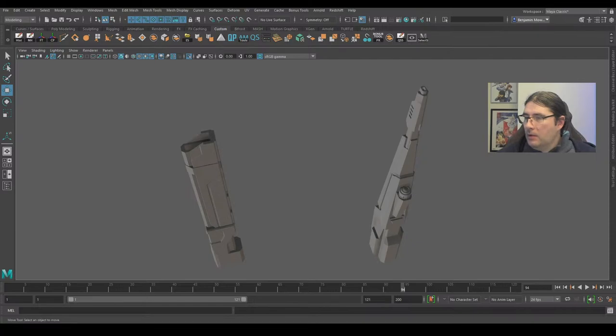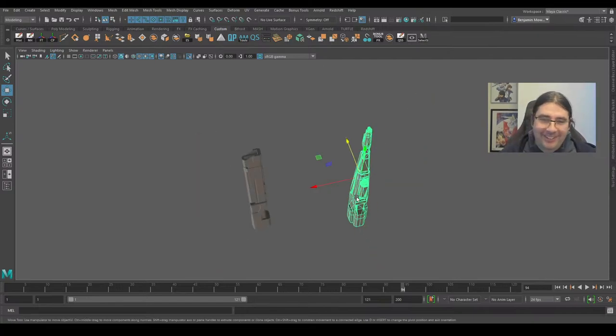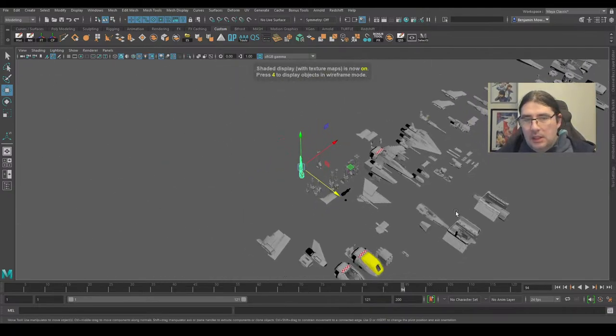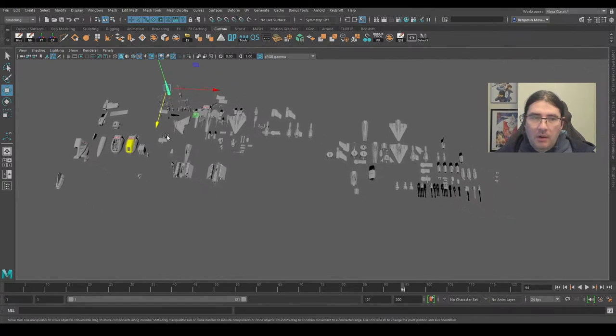Mm-hmm. What did you vote on, Alban? New weapon. Okay, so I guess then we will say it's weapon B if Alban voted. So we'll redo this. I'm going to move it over first to where my other weapons are.